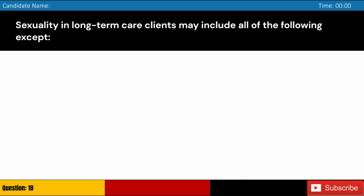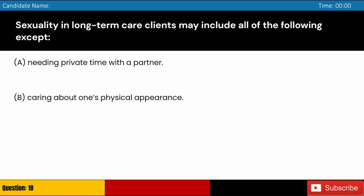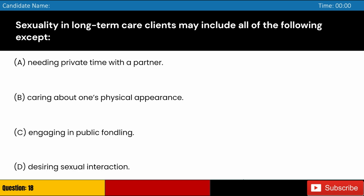Sexuality in long-term care clients may include all of the following except A. Needing private time with a partner. B. Caring about one's physical appearance. C. Engaging in public fondling. D. Desiring sexual interaction. Answer C. While sexuality is a normal part of life, inappropriate public behavior such as fondling is not acceptable in a care setting.